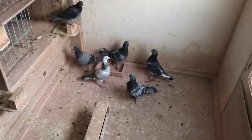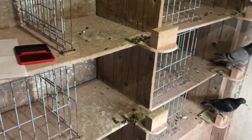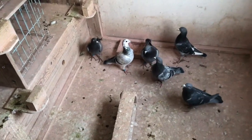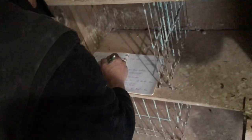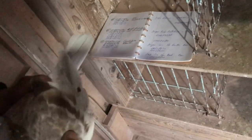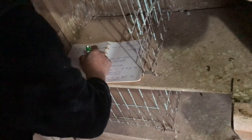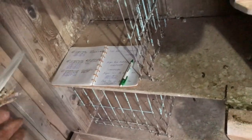And we'll have to do these nine and then the other ones in the first round and the second round. So that's gonna be about 60 pigeons. It's gonna take more than 1 hour. But of course, I'm not gonna film it all. And yeah, we also write down the colors because we haven't written down the colors yet. Yeah, look at the ring number, that's our little book we write everything down in. So yeah, that's what we will be doing.